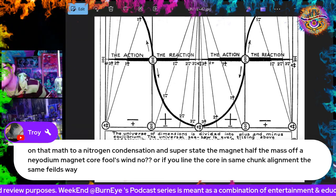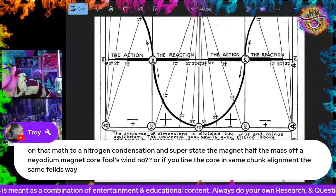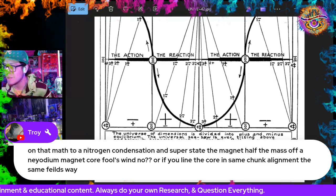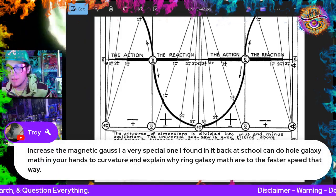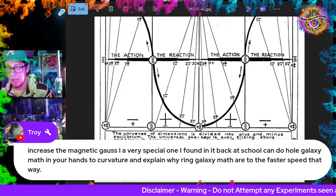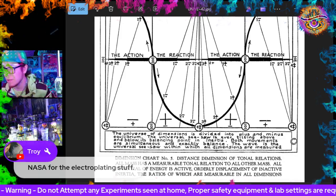On that math to nitrogen condensation in superstate, the magnet half the mass of a neodymium magnet... if you line the core in some alignment, the same field, way increase the magnetic Gauss. I found it back at school. Can do whole galaxy math in your hands. Curvature and explain why ring galaxy math are to the faster speed that way.